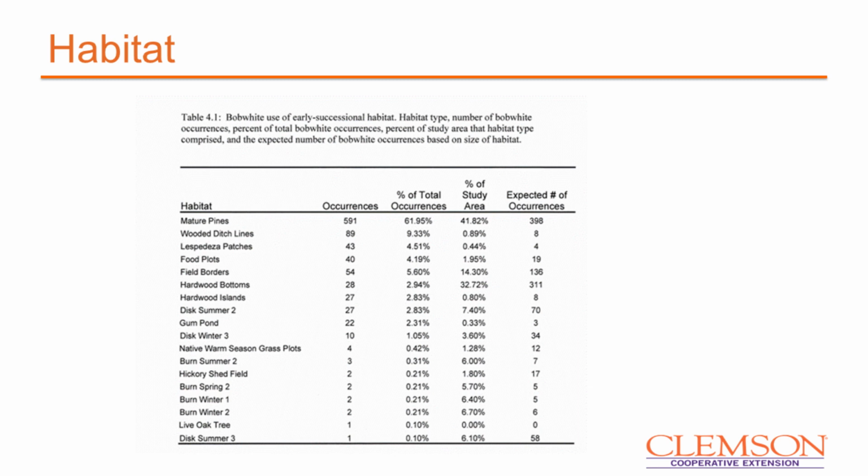What you'll see, occurrences are the number of times I recorded those birds in that particular habitat. And this gives you the percentages of total occurrences. So out of every occurrence that I recorded, what percentage of it was recorded in mature pines. And then we put in what percentage of the study area that particular habitat occupied. If I know what percent of that study area it occupied and my total number of occurrences, if the use was evenly distributed, the expected number of occurrences would be this right here.